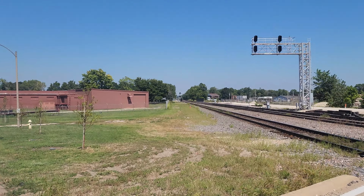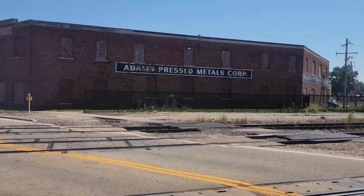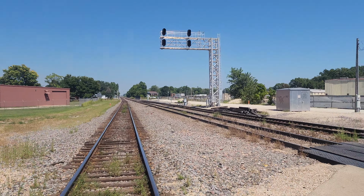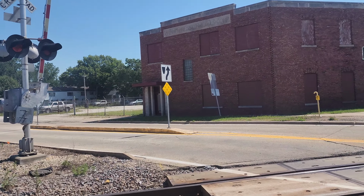Oh, I just saw a signal flip to green right there. So we might be seeing another train shortly. So yeah, that right there was the first signal, as I said. Now I'm just gonna cross over to the next. So it looks like that train that I saw earlier just cleared. So I'm gonna go ahead and tour this other signal and get this train hopefully shortly after.